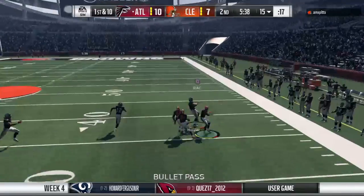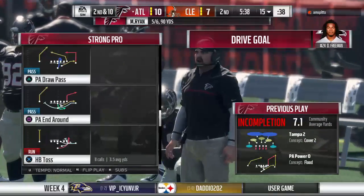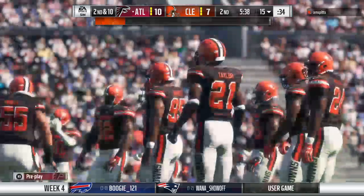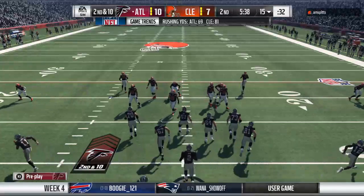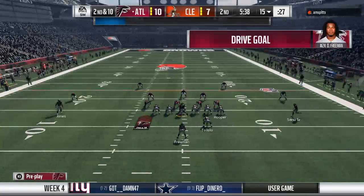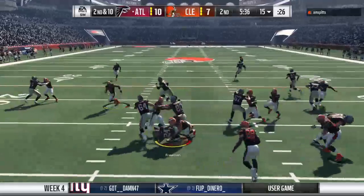Ryan. He couldn't quite hold it. Got hit. Ball pops out. Incomplete. Well, he kind of forced that one there, didn't he? It's almost like he predetermined where he was going to go with the football. Yeah, he wasn't really going through progressions. He wanted to go to his top guy. You do that against this defense, they'll make you pay, won't they? Yeah, they certainly will. They react very quickly to the thrown football.